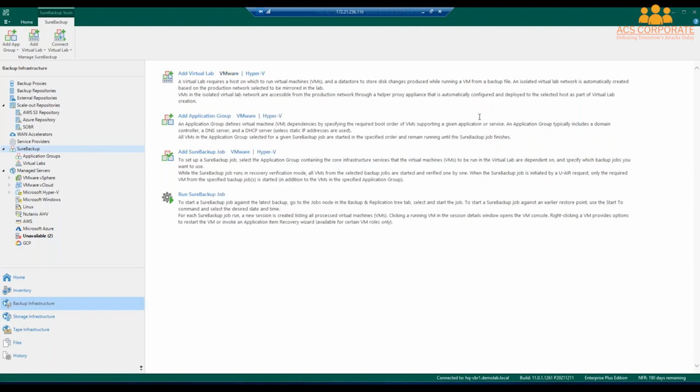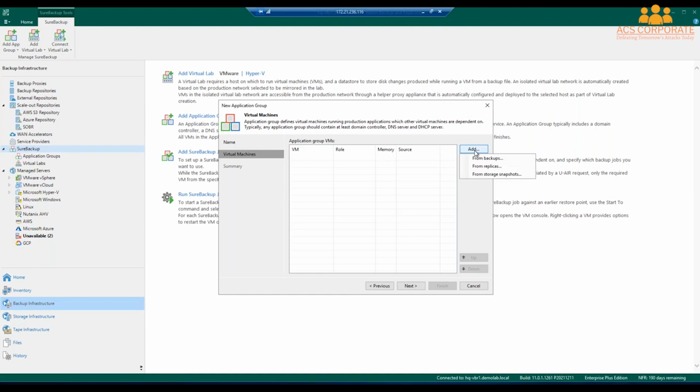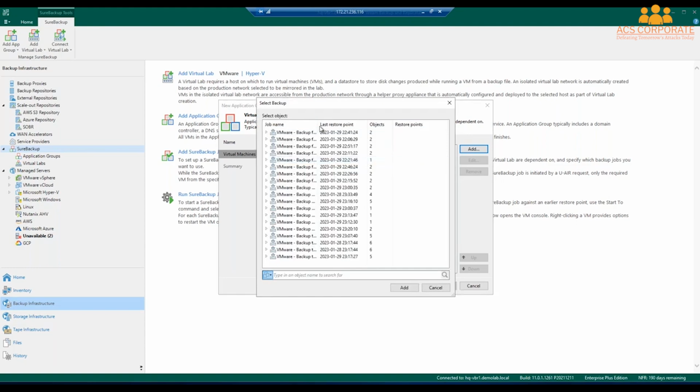And if we're talking about application tests, let's go to the second part of defining a data lab, and that is adding an application group. You just hit add application group, hit next, and add the virtual machines that will be tested together. So for example, you've got an Exchange server that depends on Active Directory and on DNS. What we can do is test them all at once, making sure not only the machines themselves get up and running, but that they will also communicate with one another.